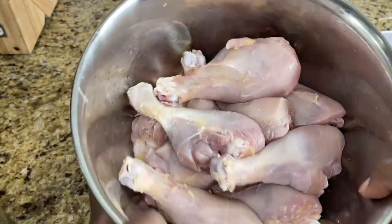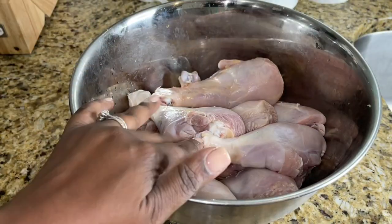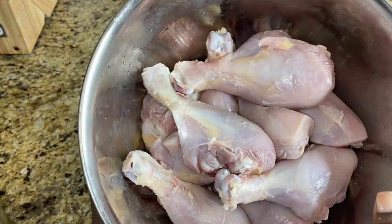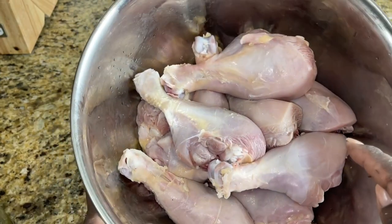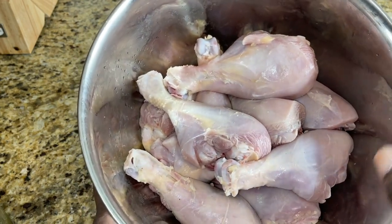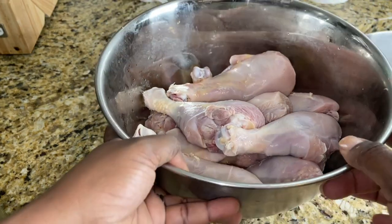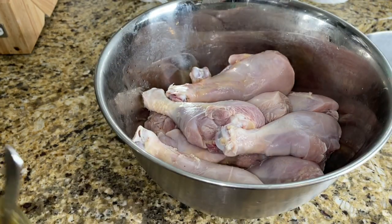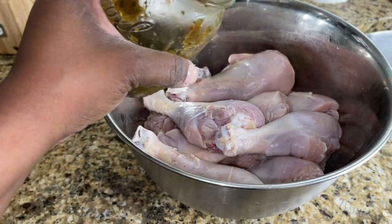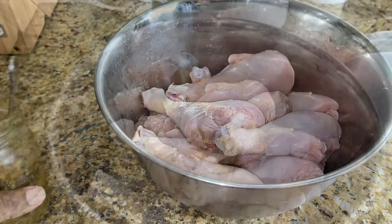All right, so we got a bowl of chicken here. There's like 12 pieces of drums. I did prep this chicken a little bit differently because I parboiled it by rinsing it in lime and hot water. As you can see, the chicken looks like it's partially cooked, but that's okay. That's the method that we're gonna go for. The first thing I'm going to do is grab my green seasoning and put about 2 or 3 spoonfuls onto this.